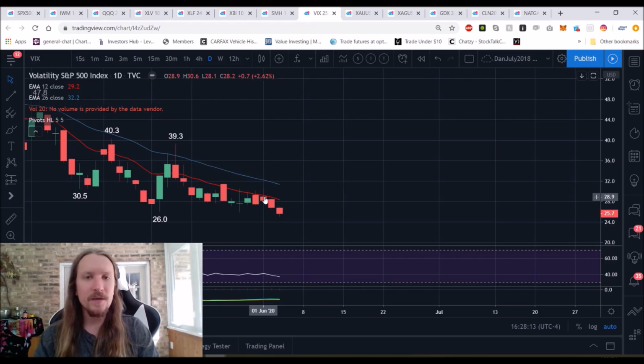So, long story short, short term, getting overextended, and we're due for some daily consolidation. But for the most part, our major sectors have plenty of space for a daily higher low to form.